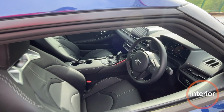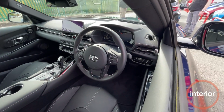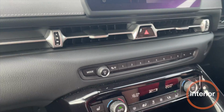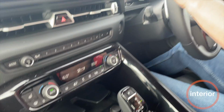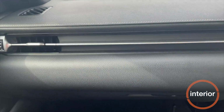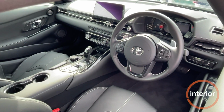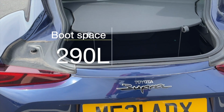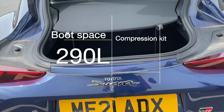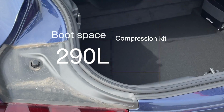It's the same situation with the interior, although very modern and plush. It has a BMW interior, such as the aircon, the auto gear stick and the 8.8-inch entertainment display, and uses the same BMW iDrive. Now don't get me wrong, the interior is beautiful and the seats are perfect to sit in for long distances. It just doesn't feel very Toyota, and when talking about practicality, this is a 2-seater setup, so space is scarce to say the least. However, boot space is 290 litres, just enough to fit a few suitcases for a weekend, and with the load cover down, a bag of golf clubs.